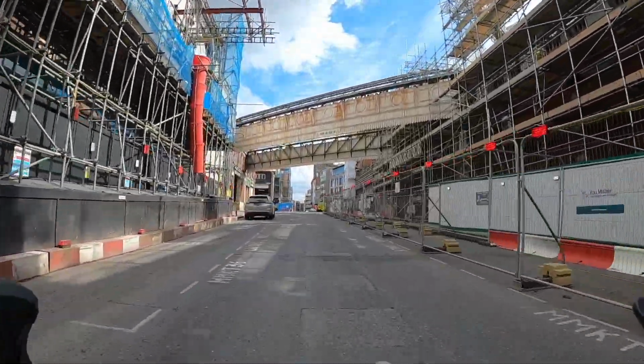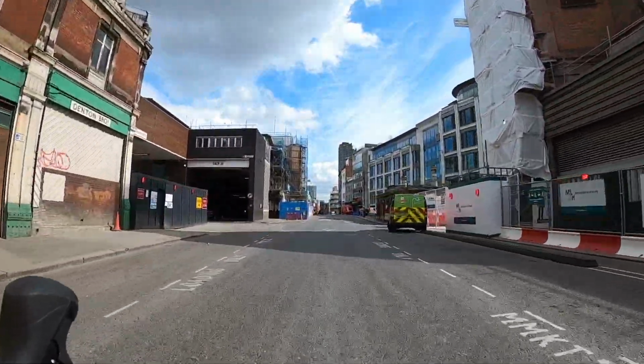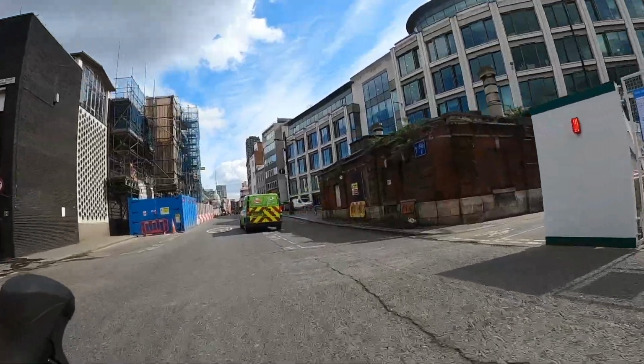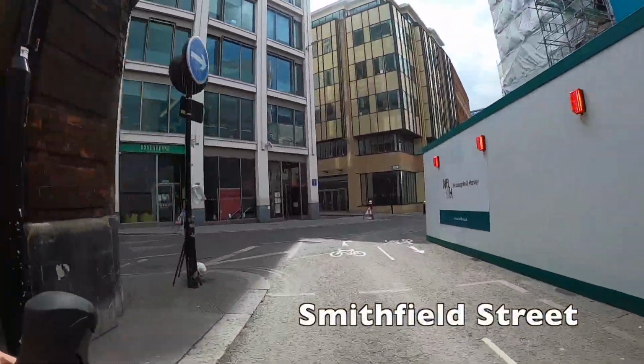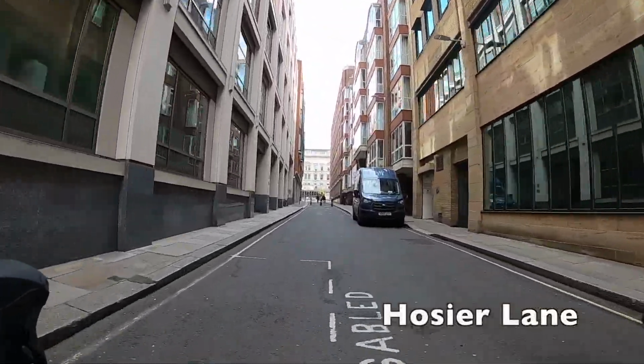Now this is a one-way street, but if you were doing this in the other direction, you can see there's a cycle lane on the right there. It's protected. It currently has a Royal Mail van in it, but you know. And then you turn off right just here. It's a very sharp turn through the cut-through. And then you go down this little passage here, down Hosier Lane.